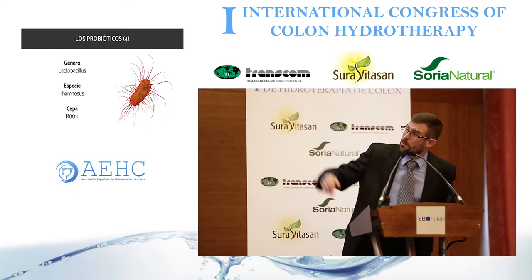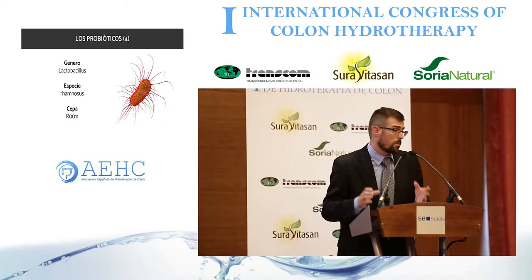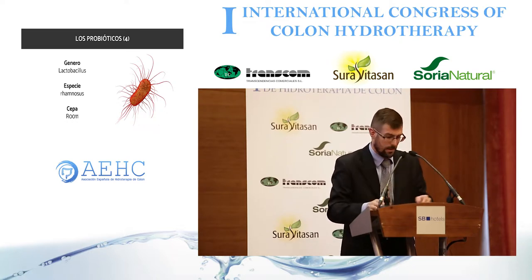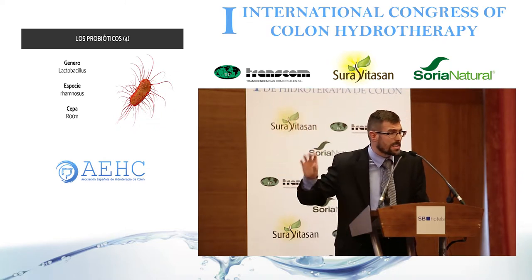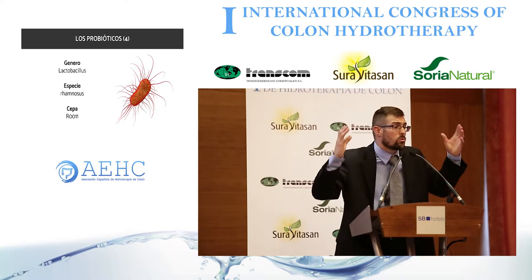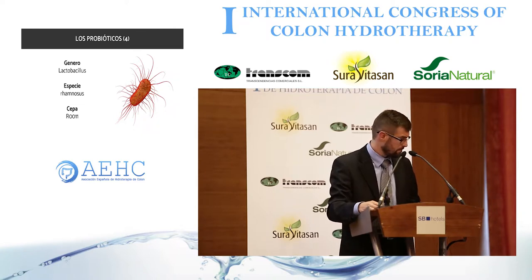This is the example I gave you before. You have Lactobacillus rhamnosus, and the strain is RO011. It's important if you have your favorite strains, then you have to look for the probiotic. The important thing is to take into account the studies that give you the evidence. If you don't have the studies, you don't know what it is. It's just a Lactobacillus, but you don't know exactly what you are taking.